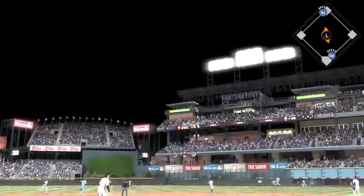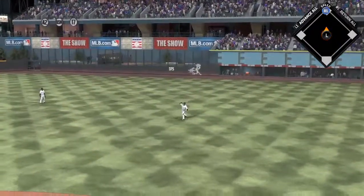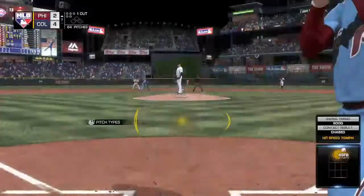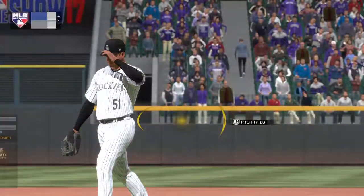Working for the punch out and the offering. Here's a looping fly ball out to right. Dahl has to come in a few steps, but he has it for out number 1. Digging in and looking for more. Freddie Galvis, 1 for 2.